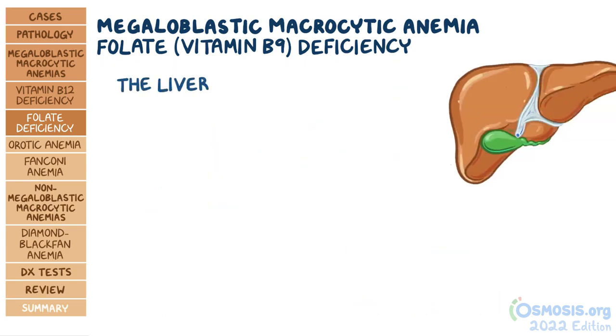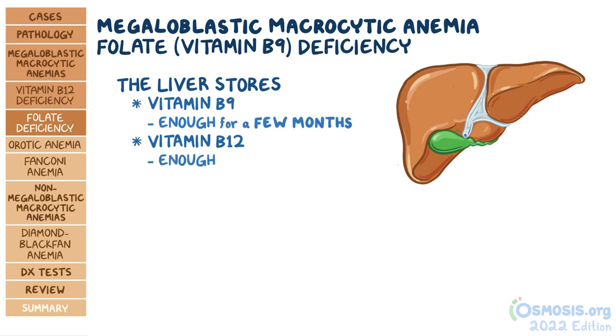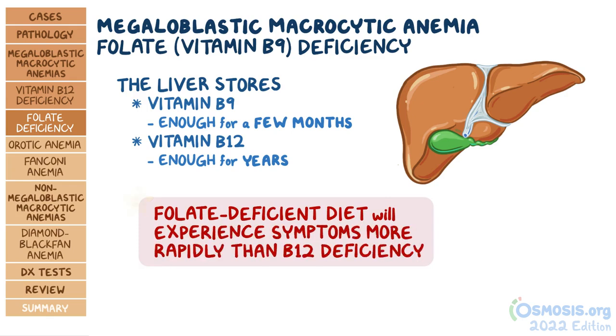Now, the liver also stores some vitamin B9 along with vitamin B12, but only enough vitamin B9 for a few months, while there's enough B12 stored for years. So for your exams, remember that an individual with a folate deficient diet will experience symptoms more rapidly than B12 deficiency.